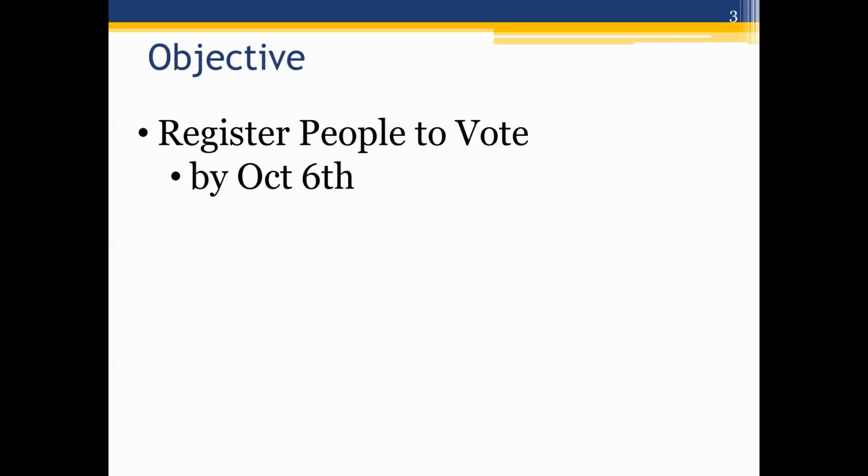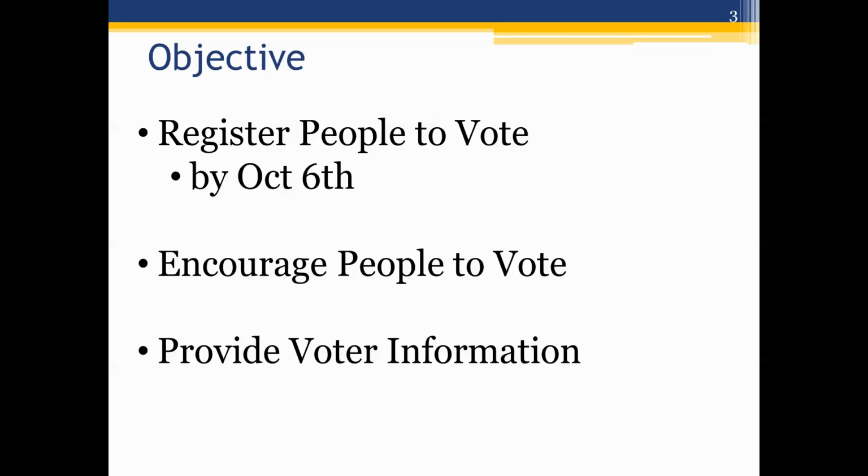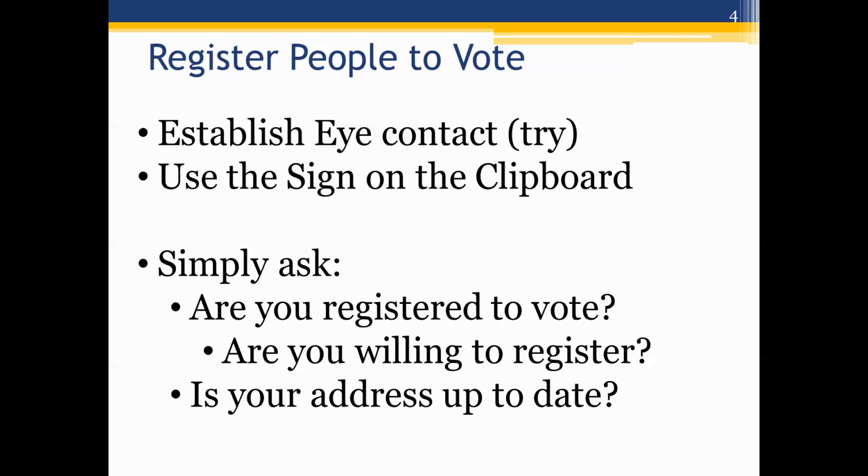The key objective, obviously, is to register people to vote by October 6th. Ultimately, beyond that, we want to also encourage people to vote, and we want to provide voter information. When it comes to registering people to vote, this sounds silly, but one of the first things you want to do is make sure you establish some eye contact, or at least try to. If people can ignore you, trust me, they will.